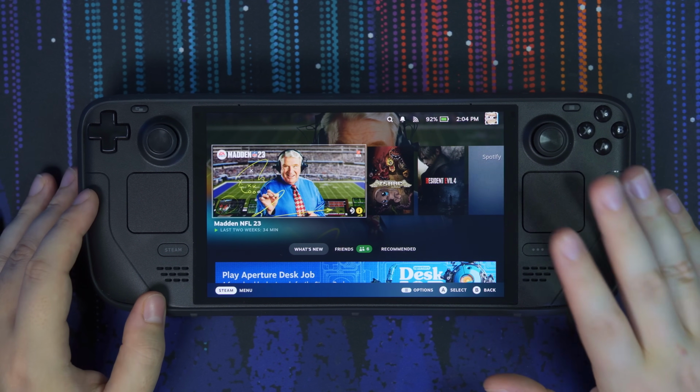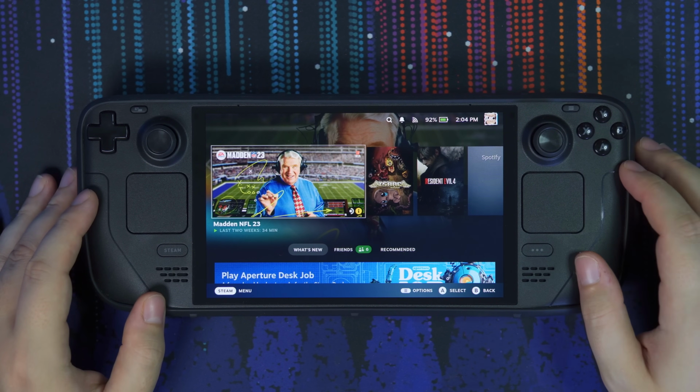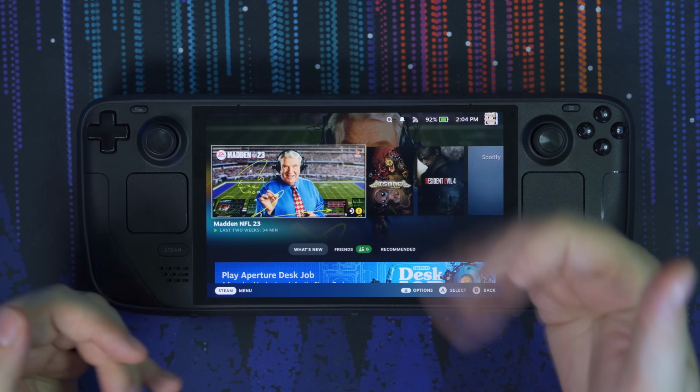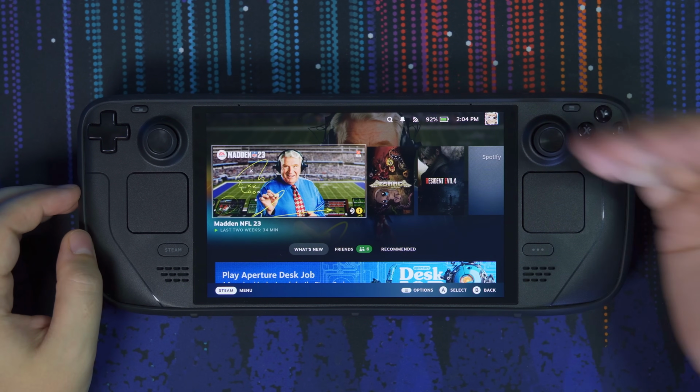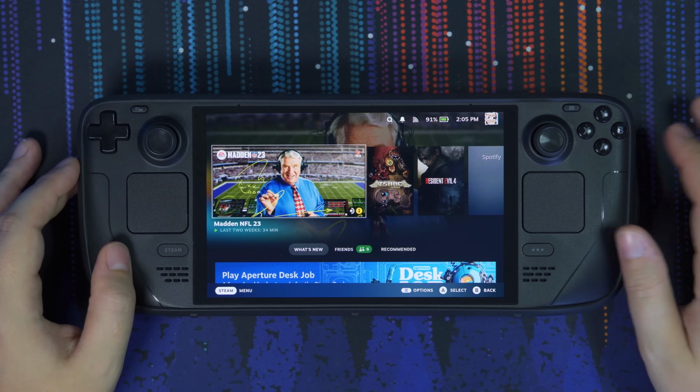So yeah, the internal fans are much larger this time around, so better cooling, more efficient, but they also are much quieter because they're larger. I did do a side-by-side comparison of the sound of the fans on the OLED versus the original. I'll play that clip here just so you guys don't have to go to the other video if you don't want to.